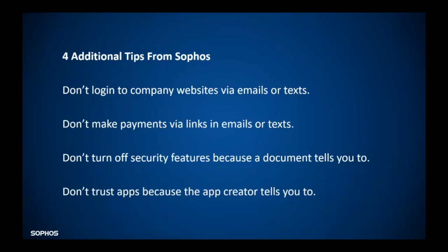Also, don't turn off security features just because a document tells you to. Especially in a work environment, if something is saying, hey, this has to be turned off for something else to work, make sure you contact maybe your internal IT department. Or if it is just on your home machine, you definitely should be skeptical if anything's telling you to turn off security in order to make something work.